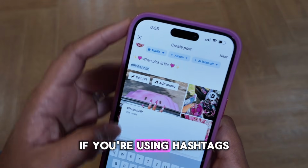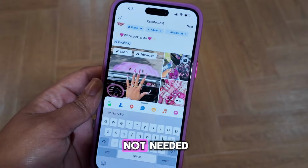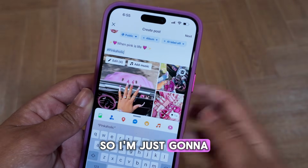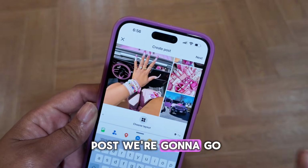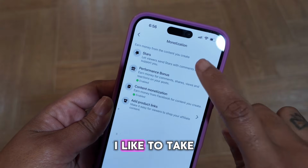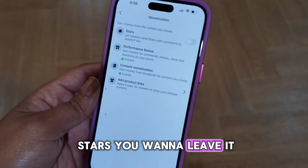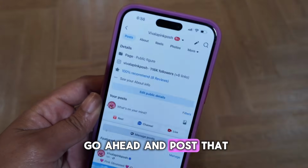If you're using hashtags, try not to use more than 5 hashtags. But again, hashtags are not needed. So I'm just going to do this as an example. So this is the post. We're going to go to next and monetization. Remember, I like to take my stars off. If you guys have stars, you want to leave it, you can do that. But this is just what works for me. And then I'm going to go ahead and post that.